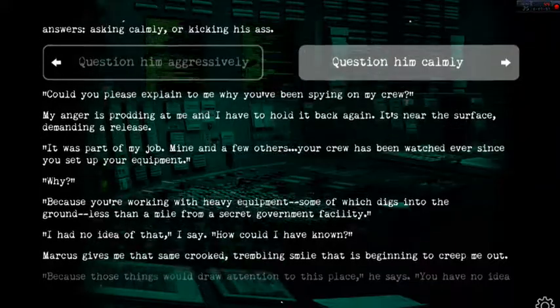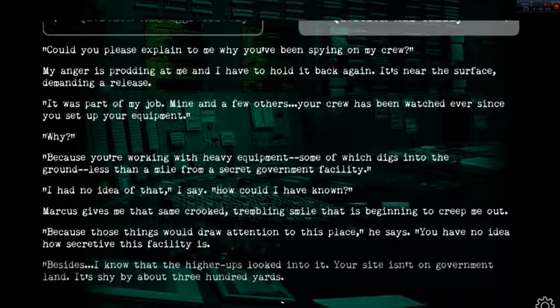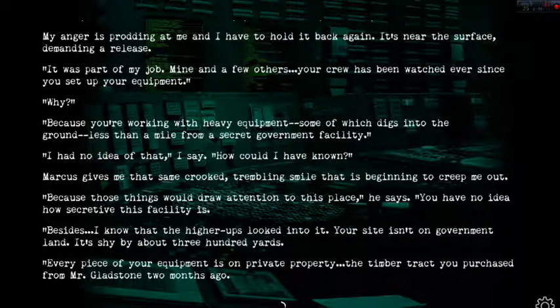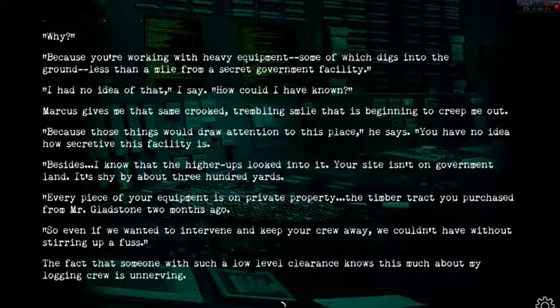Marcus gives me that same crooked, trembling smile that is beginning to creep me out. "Because those things would draw attention to this place," he says. "You have no idea how secretive this facility is. Besides, I know that the higher-ups looked into it. Your site isn't on government land. It's shy by about 300 yards. Every piece of your equipment is on private property. The timber tract you purchased from Mr. Gladstone 2 months ago? So even if we wanted to intervene and keep your crew away, we couldn't have without stirring up a fuss."